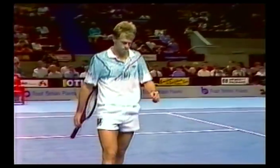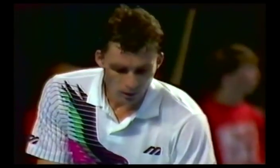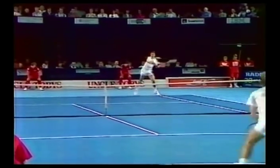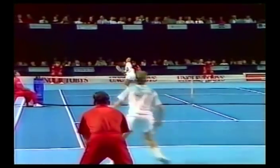Out. 30-40. Shows on the face. It's a break point against Lendl. So Ivan taking the net away from Edberg here. It was an excellent point. This is a tough overhead right here. It was a good one from Edberg, nice and deep.